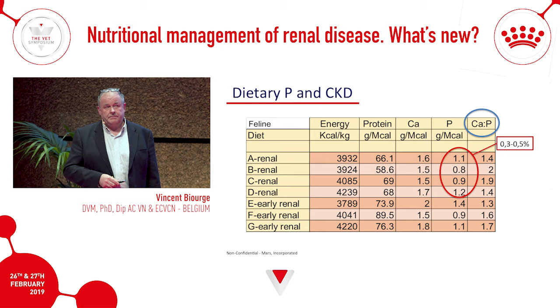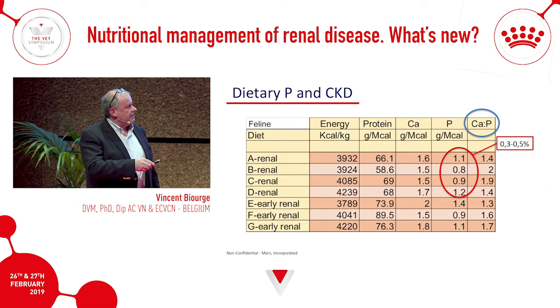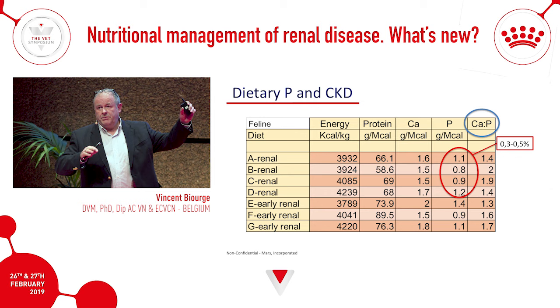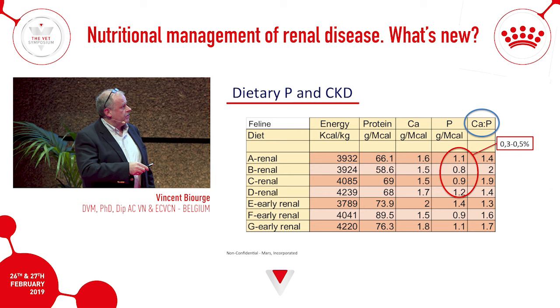A point that is important is that it's not only phosphorus that matters, but also the ratio of calcium to phosphorus. In the gut, calcium can bind with phosphorus. So if you have much more calcium, that means less phosphorus will be able to be absorbed. So when you have a higher ratio, that will decrease the absorption of phosphorus.